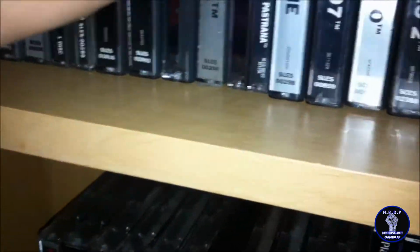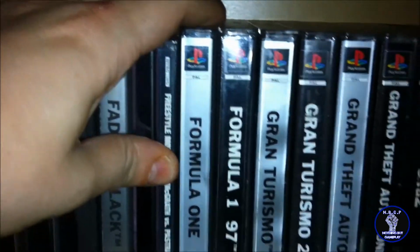FIFA 98. Don't have much love for that one. And then we've got an American one here. As you can see the difference between the American and UK boxes. Just an American CD case. Plain standard CD case. Whereas we had the thicker boxes. I believe it's because we have all the other languages in the manuals.